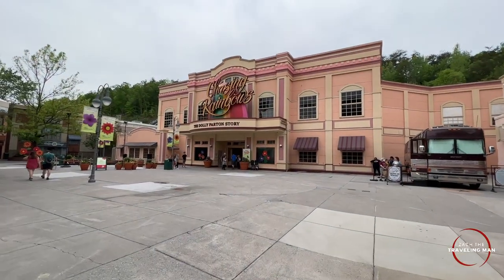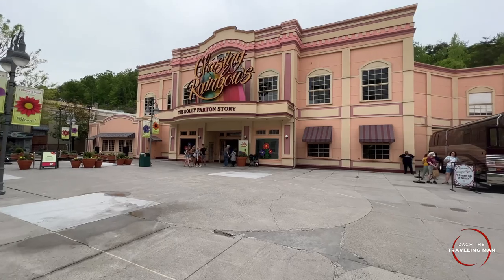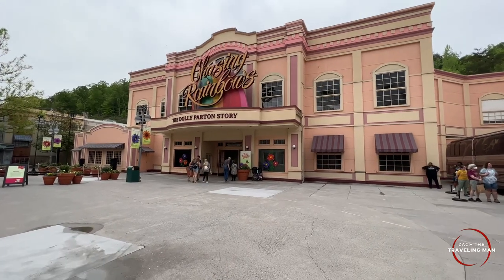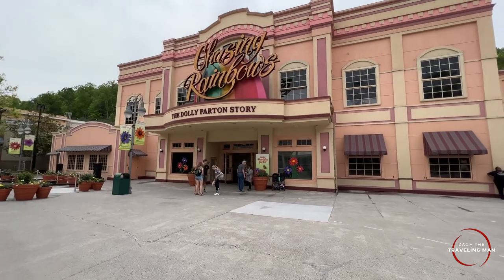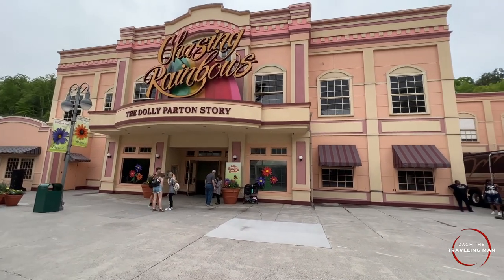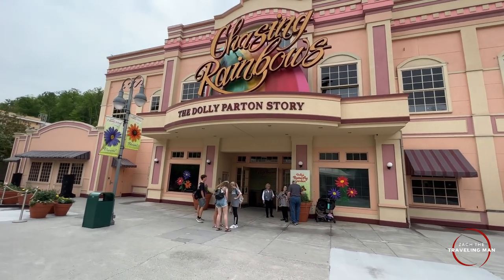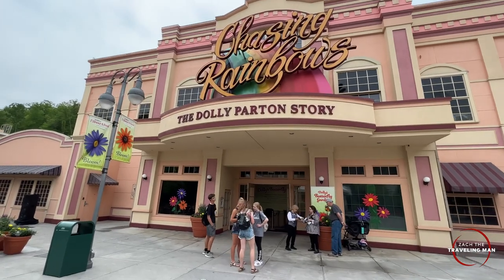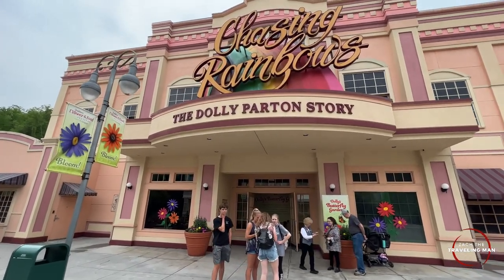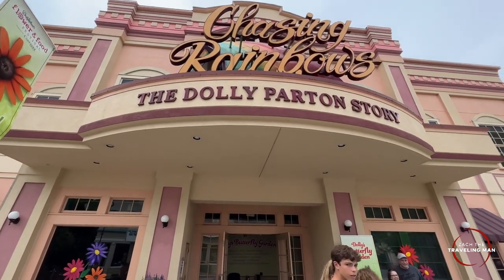So coming up here on Chasing Rainbows, a Dolly Parton story. This used to be Dolly's museum here at the park, but unfortunately, it's not Dolly's museum this year. They've actually announced that at least for 2022, they're going to reimagine her museum a little bit. So hopefully we'll see it return. I don't want to see Dolly's footprint on the park completely be removed. This is one of the coolest things, in my opinion, about the park. I actually did a tour of the inside a couple years ago, so go and check that out. I'll put a link up there.